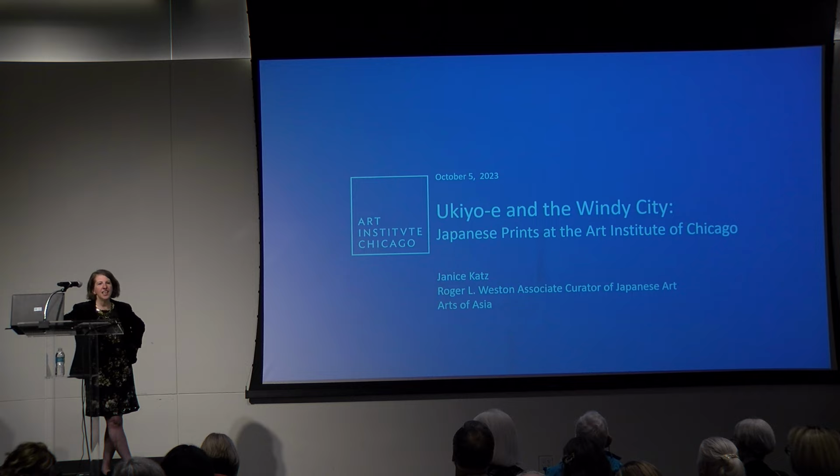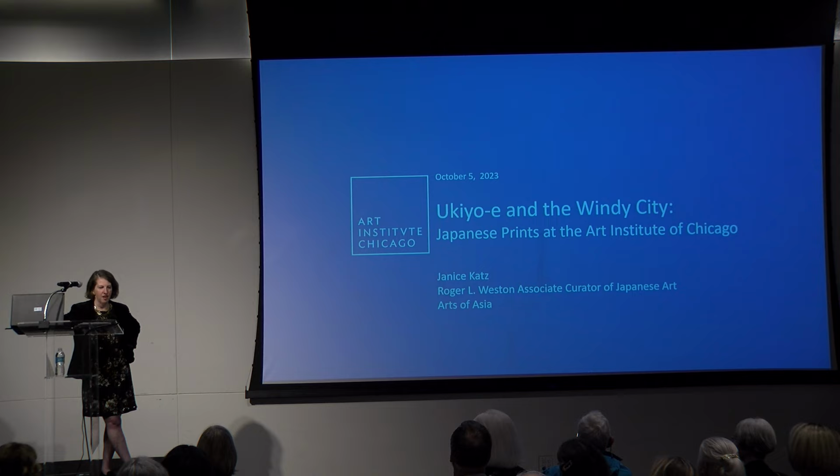So it's really just the commercial nature of the Japanese, basically in other cities, but primarily in Edo, in Tokyo, that created the market for these prints that differs from China. Great question, thank you. Thank you.